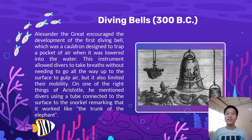On one of the writings of Aristotle, he mentioned divers using a tube connected to the surface, a snorkel, remarking that it worked like the trunk of the elephant. So that's the diving bell, guys. The people are inside the bell, like a bell-shaped ship. You can see in the picture the people inside. Then it is lowered into the water. Then to breathe air, there's a tube going up to the surface so they can breathe air. The trunk of the elephant, right? So it worked like the trunk of an elephant.